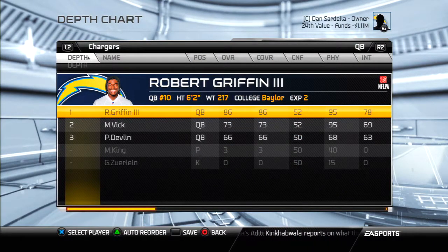So this is going to be the second video in the career mode, franchise mode series, and this is just a look at the depth chart. Basically, I just wanted to show you guys who we actually ended up picking up, in case you missed it in the fantasy draft video, and who and why, and a little bit of insight as to why I picked them.